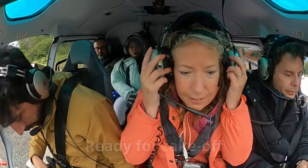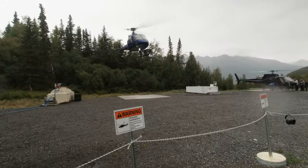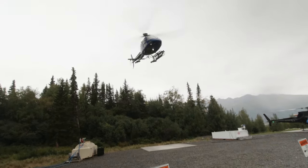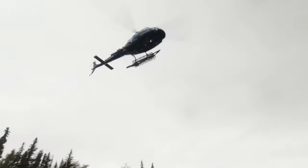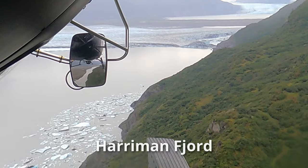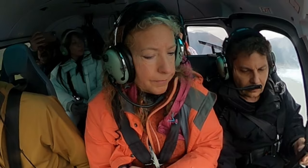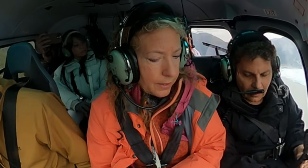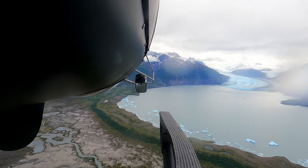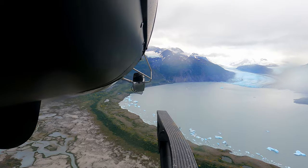This is Alaska. Then we were taken off for a 20-minute breathtaking journey to dog camp. The views were just out of this world. Here's Chris, our pilot. He was pointing out wildlife and all kinds of cool stuff on the way.